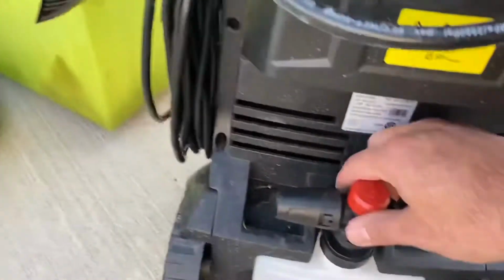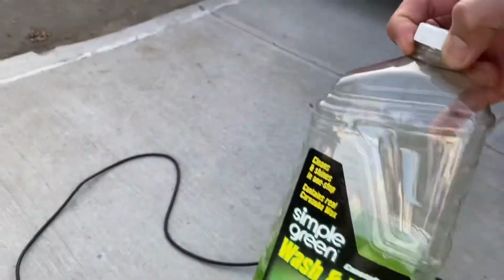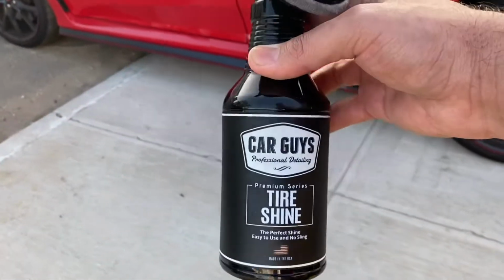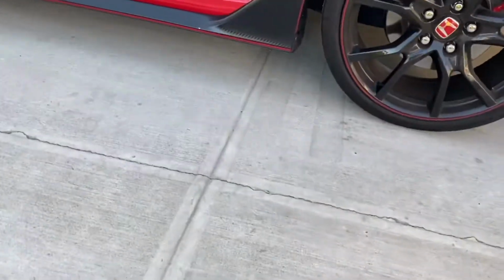It comes with this right here. You pour the soap right there, and it gives you a nice foam. You got this from Home Depot, probably $5. Some microfiber towels. And this is for the tires at the end, which gives a black tone to the tire when you finish. All right.